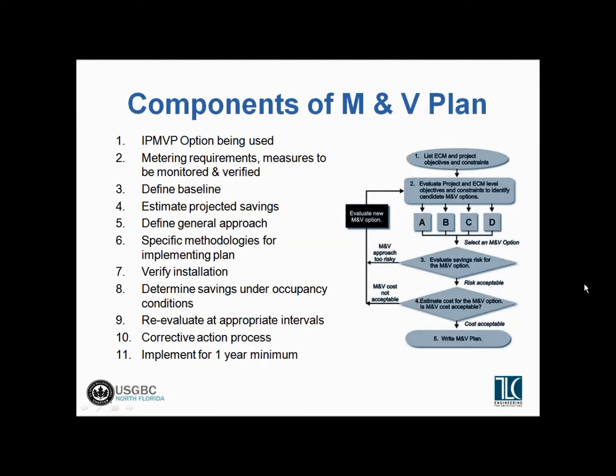Why are we using more energy than we expected? We verify the things were installed properly. Maybe the occupancy conditions have changed. Maybe the operating conditions have changed. Maybe something's just not working right. Maybe the control systems aren't turning the lights off at night like we thought they were. Gives us the power to go and investigate.